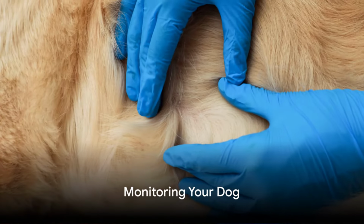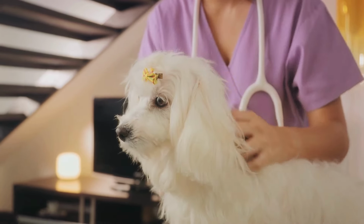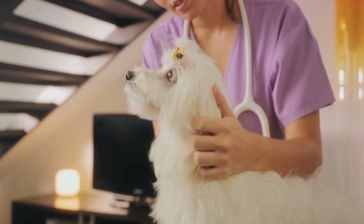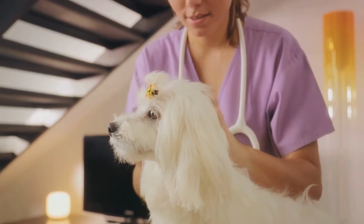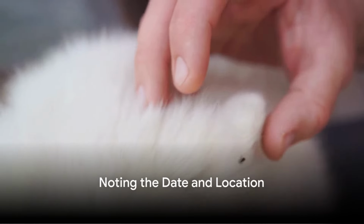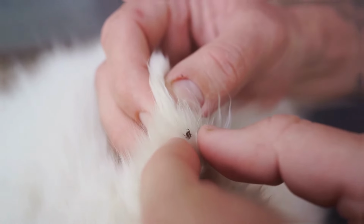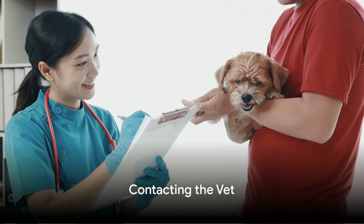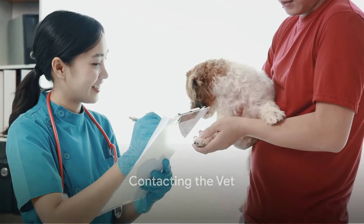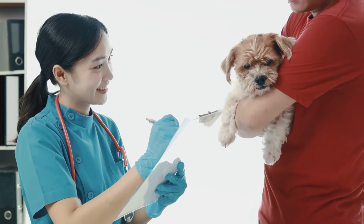Keep an eye on your dog for the next few weeks. Watch for signs of illness such as fever, unusual lethargy, swollen lymph nodes, or a rash near the bite site. These could be indicators of tick-borne diseases. Note the date and location of the tick bite. Keeping a record can be helpful if your dog starts showing symptoms and you need to visit the vet. If any concerning symptoms develop, contact your vet immediately. Early intervention is crucial for treating potential tick-borne diseases effectively.